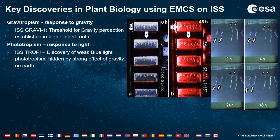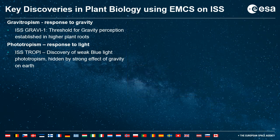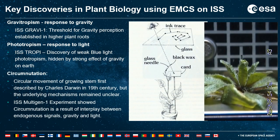Another aspect which is quite important is also response to light. And in an American-led experiment called TROPI, it was discovered that there was actually response to weak blue light, instead of red light phototropism. And this was actually normally hidden by the effect of gravity, so you wouldn't have been able to detect this in ground-based experiments. One experiment which is particularly nice is the study of a process called circumnutation.